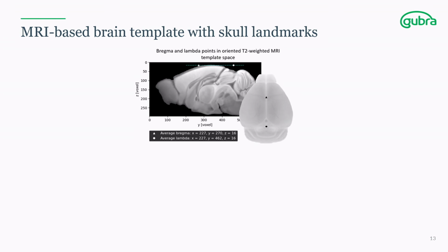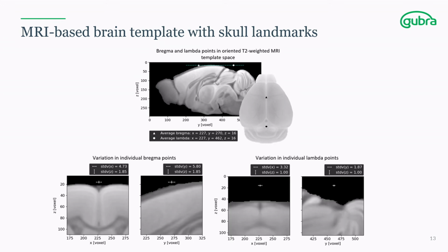Yes, and then we could also measure the variation of these average points, bregma and lambda, and this variation varied from 50 microns to 150 microns. It's quite a lot, and it actually shows how important it is to use many brains to collect the bregma and lambda points and average them, and based on these average points, make a coordinate system.